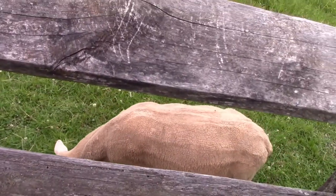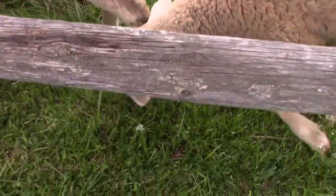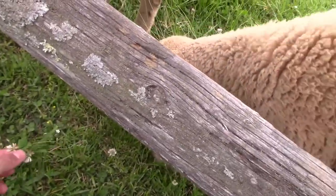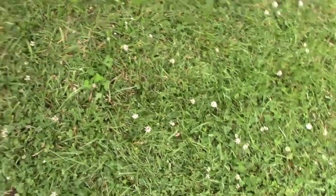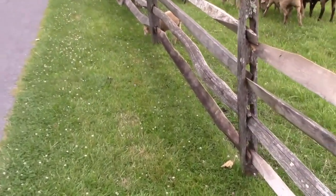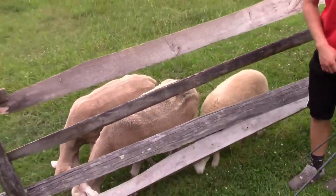Hey, you wanna eat my shoe? Frick, I'm getting poisoned. Here, give him some grass to eat. Yo, here you go. Here, dude. Eat some of this darn grass. Come on, man. Eat my finger. Okay. Alright. So soft. I know. Stomach vibrates. One just sniffed me.